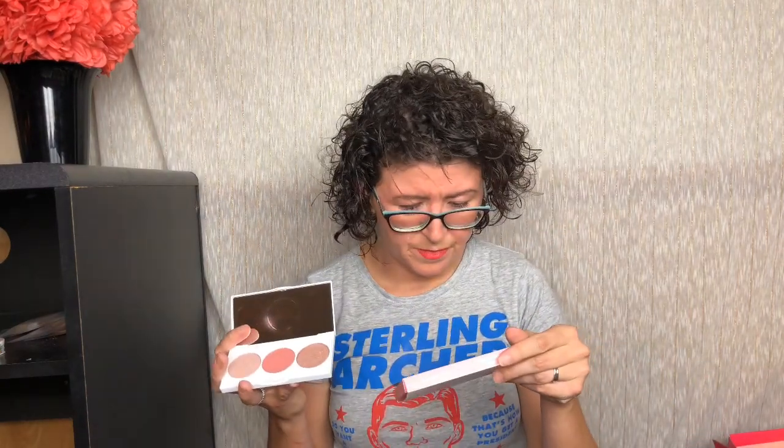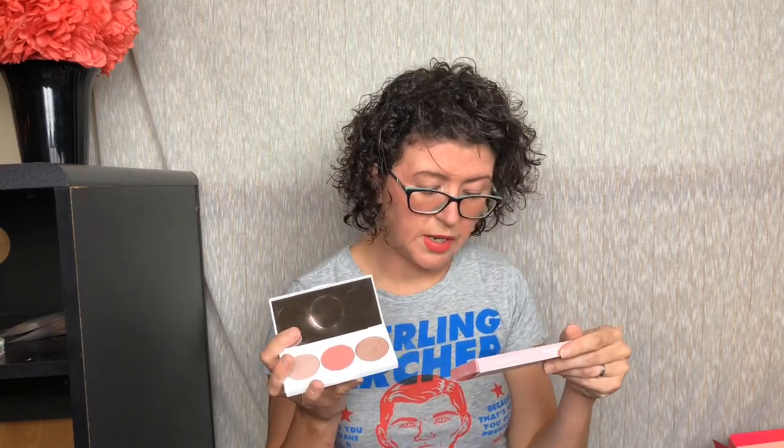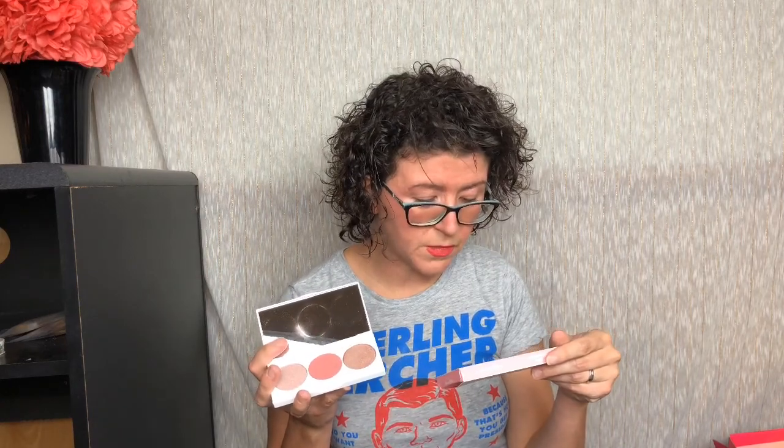What are these? Apply blush and highlight to the high points of the face to give the appearance of more lifted features and a glowing, radiant complexion. So it's a blush and two highlights? I thought it was a contour. I think there's different ones because this one here looks way more peach. This is $35, by the way.